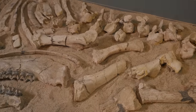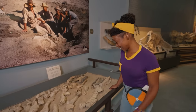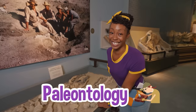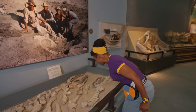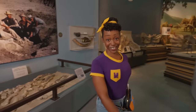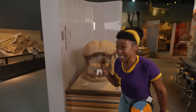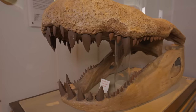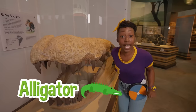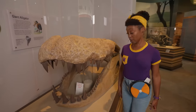Fossils are the bones of animals that lived a long, long, long time ago. The study of ancient life through fossils is called paleontology. And scientists study fossils in order to tell us more about animals. And not just dinosaurs either. They studied all kinds of fossils, like this one right here. Check it out. It's a giant alligator that lived 7 million years ago. Whoa, that's a long time ago.